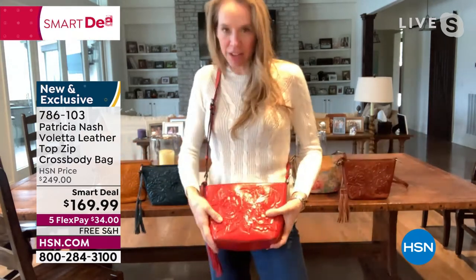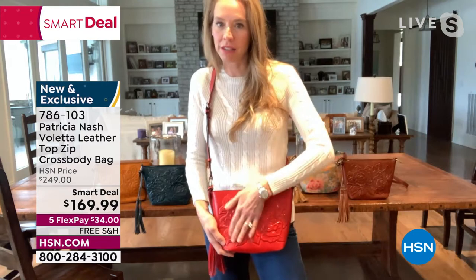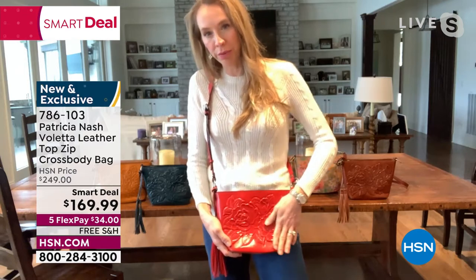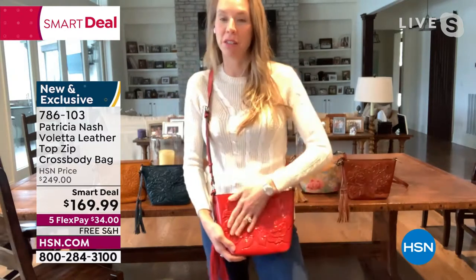And then I love how these are solid, but you've got that beautiful tooling design, so it's not a boring red bag. It's just this beautiful handcrafted design. And as you said earlier, you can't get that tooling, that deep embossed, yummy 3D effect unless it's just the best leather. That's right. As you can see, we have the best leather and you can see all these beautiful designs on here.